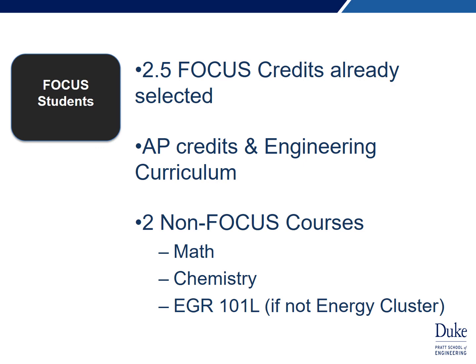So if you do not have any credits coming in, then you should contact your academic dean so that you can discuss how focus will impact your engineering curriculum. Focus students will take 2 non-focus courses. You should choose any 2 of the following courses of math, chemistry, or EGR 101 as your 2 non-focus courses. If you are uncertain, be sure to attend one of the Zoom drop-in advising sessions with your dean.